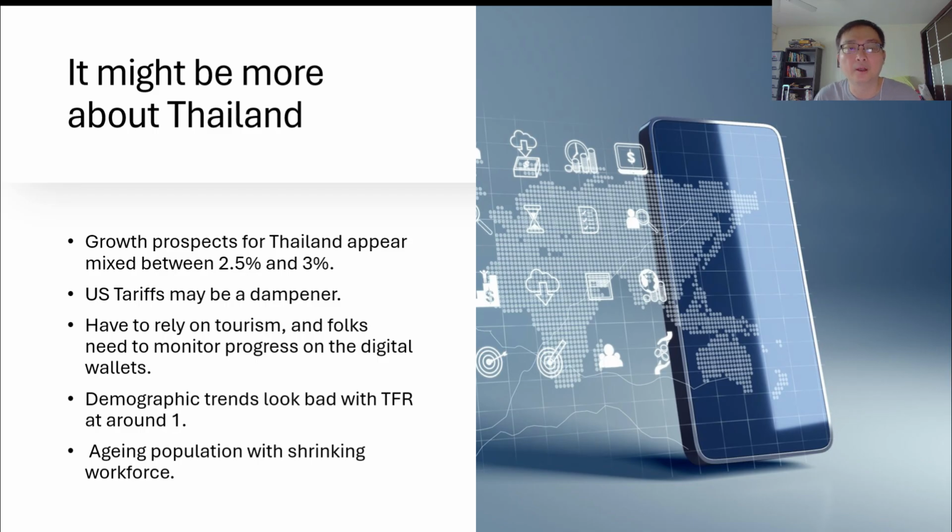All right. Yeah, but the bad news about Thailand is that demographic trends look very bad. The TFR is about 1. They're not producing enough babies, so the population is aging with the workforce shrinking as well. So it's something that you might need to think about if you're investing in Thailand. The long term doesn't look particularly good, right? I mean, it's not like Singapore.